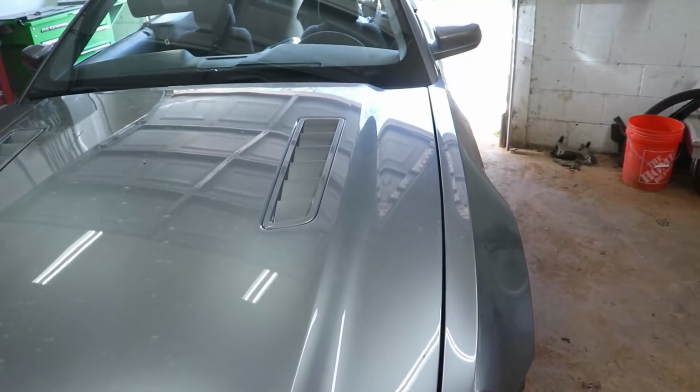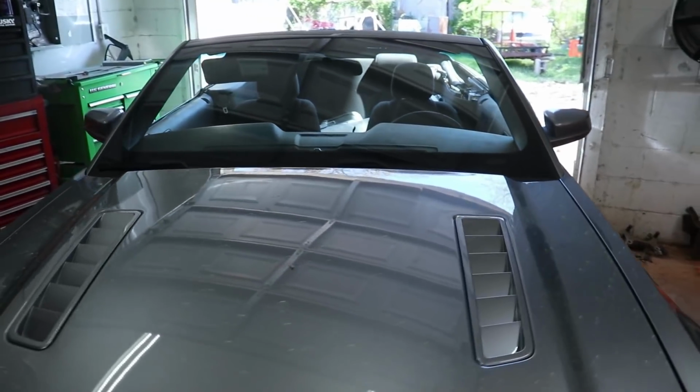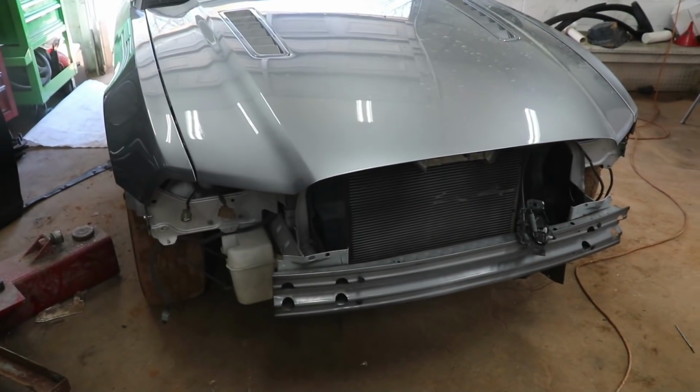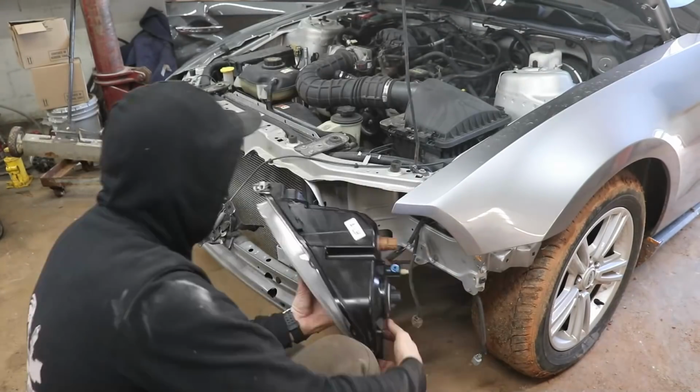I adjusted the hood gap. Looks really nice with the fender. Go ahead and get those headlights on and get that bumper on. Let's keep going.